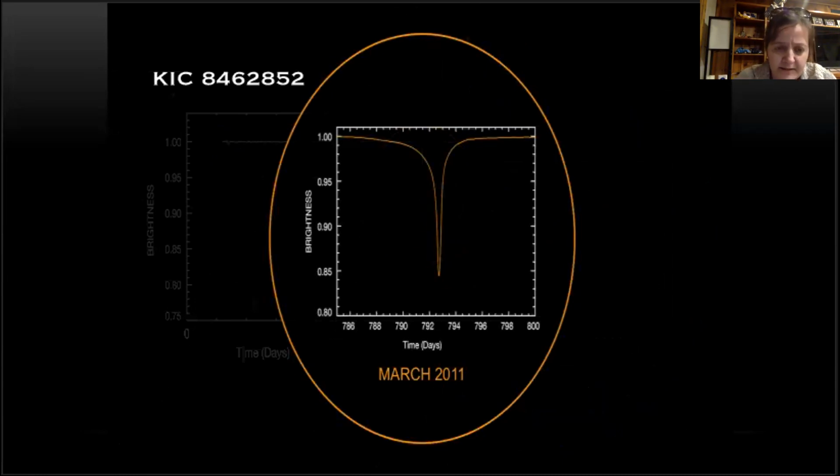A planetary transit in front of a star is typically around 1%. Sometimes it could be less than that. This event right here went down 15%. So it blocked 15% of the star's light, which is extraordinary. No kind of planet can do that. This event also lasted for about a week, and it is also very asymmetric. So it slowly dropped in brightness down to 15%, and then it went straight back up again to normal.